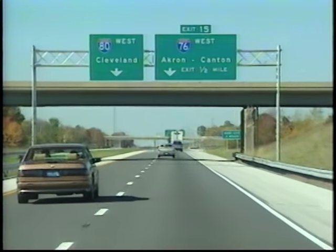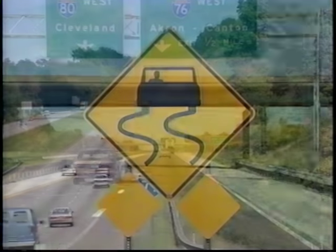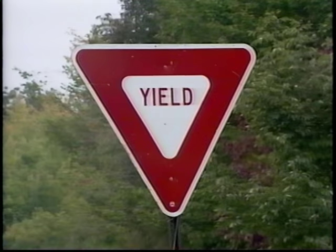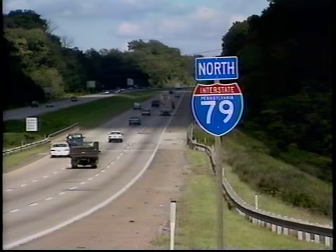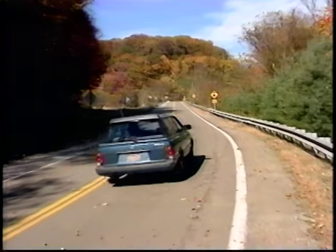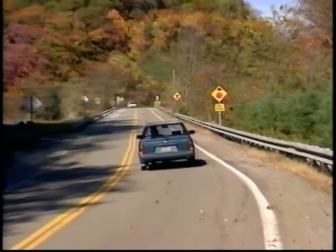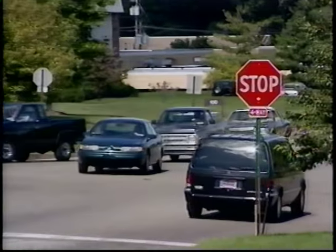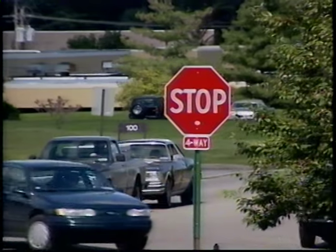Shape and color play an important part in highway signs. It's practically impossible to read every sign, but you can use their colors and shapes to pick out those that are most important to you. Even if you can't read them from a distance, the shape and color give you some idea of their meaning. For example, both the shape and color of this sign tell you to stop.